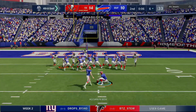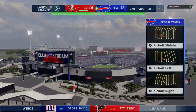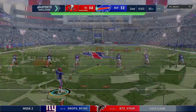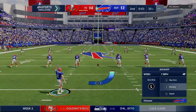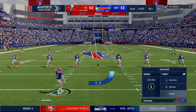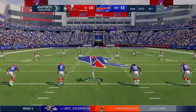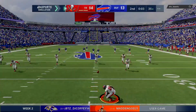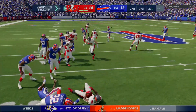From the right hash here should be an easy one. The kick by Bass is good. And the lead is down to 1 now at 14-13. So, yes, they'll still be down going into intermission, but the deficit is now made even smaller, very manageable. Yeah, and if nothing haywire happens in these last couple of precious seconds, they will go into the locker room with a nice bounce in their step, having gotten a little bit closer on the scoreboard.